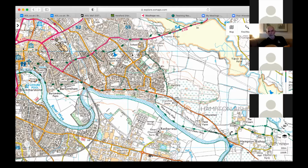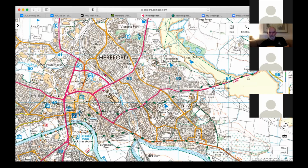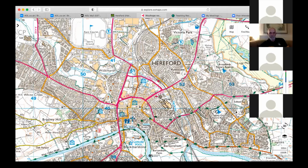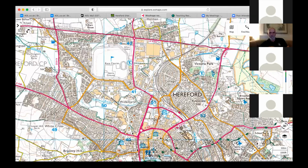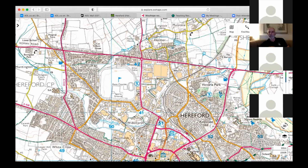Well worth exploring if you've never done it. Revels in the name of Holywell Gutter Lane. Comes out past some allotments, but it's an interesting little path around the edge of Hereford there. And then northwards, I don't know how many people have explored this footpath, but if you haven't, it's well worth seeking out. I'll see if I can zoom in a bit.